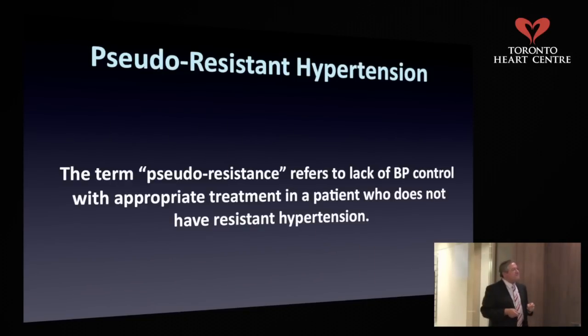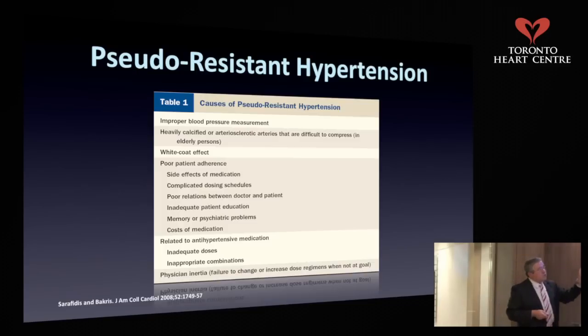Next. Okay. Now we have to make sure that the patient doesn't have pseudo-resistant hypertension, and we could make a case that perhaps that patient that I presented at the beginning may have pseudo-resistant hypertension because this is lack of blood pressure control, but the patient doesn't truly have resistant hypertension. Next. And it could be from a number of things.